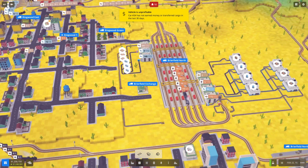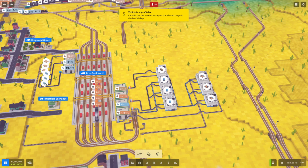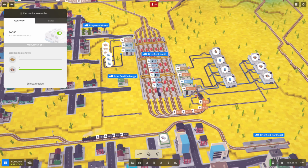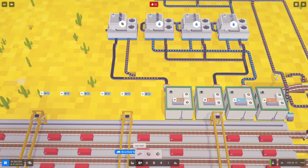And away you go. It's actually a much shorter route than I originally anticipated, so yeah, I think we'll just leave it there. It's 1 frame to 1 circuit, so we should be able to pump out a decent amount of these things very, very rapidly, in fact.